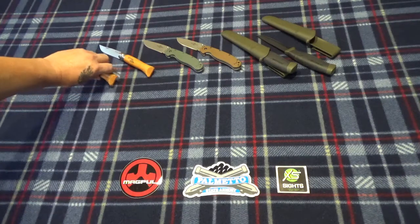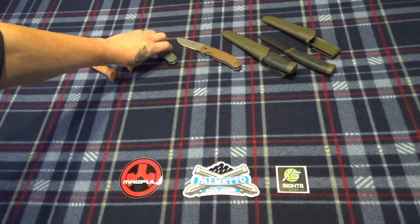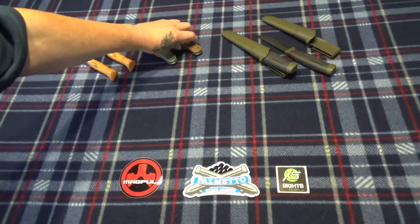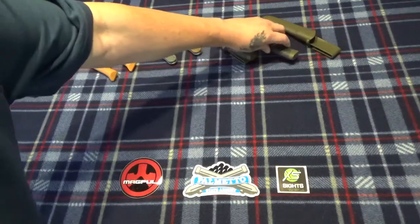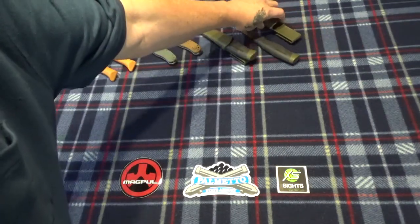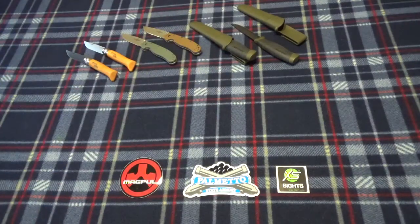So we have our Opinel for a non-tactical folder, the Rat 1 for what I would call a tactical folder. You might as well put it there because it can be used for a variety of chores. And then the Mora knife, which I really like.